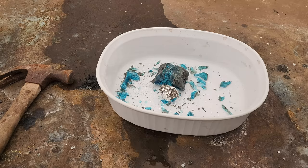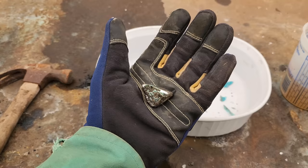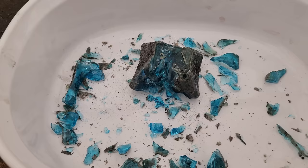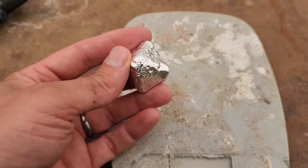That's a lot of junk on our silver there. So there's our silver. Boy, it looks really nice. Nice and shiny. But there's some slag on it. But man, look at the color of that slag. Just sapphire blue. Beautiful stuff. Our silver button's all de-slagged now. Nice and pretty. Let's see how much it weighs here.